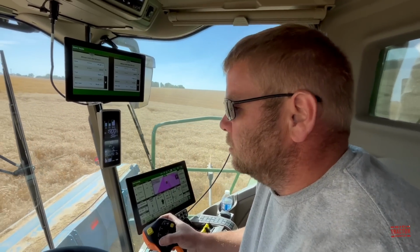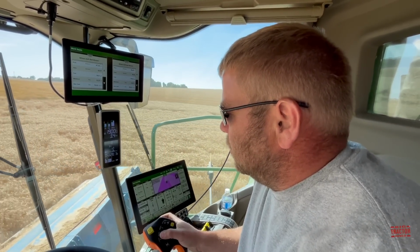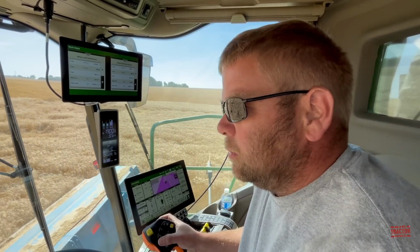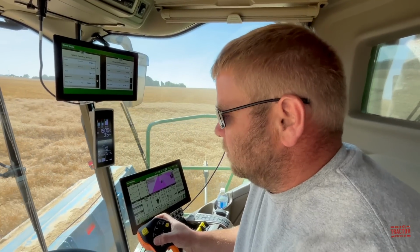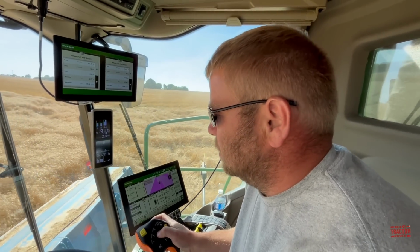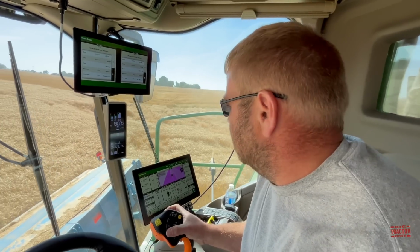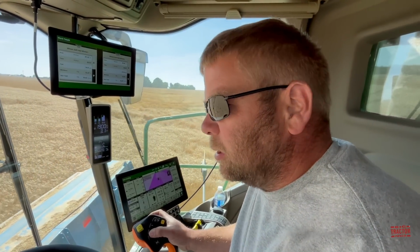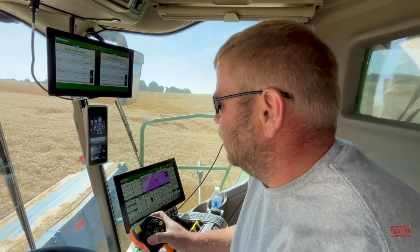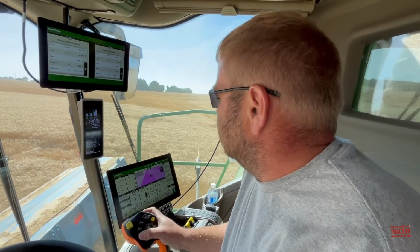It's quiet, a lot quieter in the cab running through the field. And I definitely will say that riding in the S790s before, they seem like a good combine, but when you get in this cab, you think, wow, man, those really were a little bit louder and rougher feeling. Longer wheelbase, rides better through the field. Doesn't turn quite as sharp as I would like, but that's understandable. I'll take the ride.